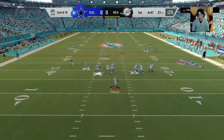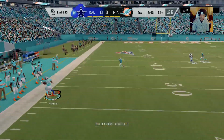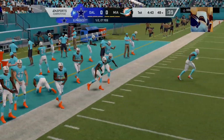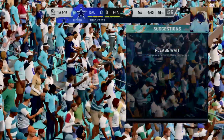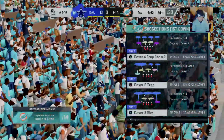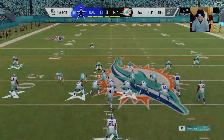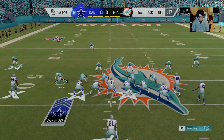Now Prescott. It's complete to Cobb. 27 yards there, a first down. I know we just saw a nice throw and catch, but how about the big guys up front buying that time? Yeah, that's exactly what they did. They created time and allowed the space to happen, and it turned into a really nice play.